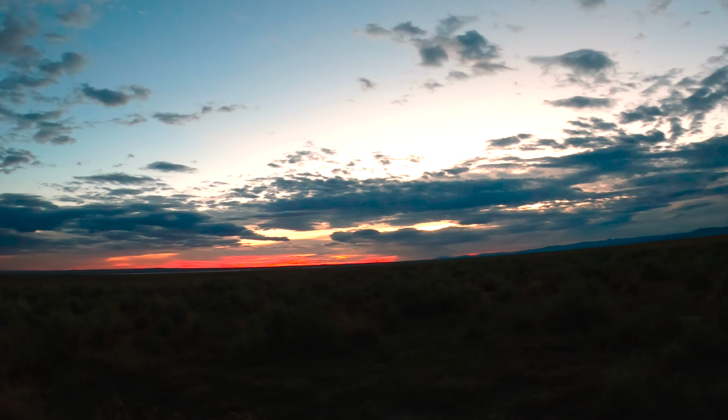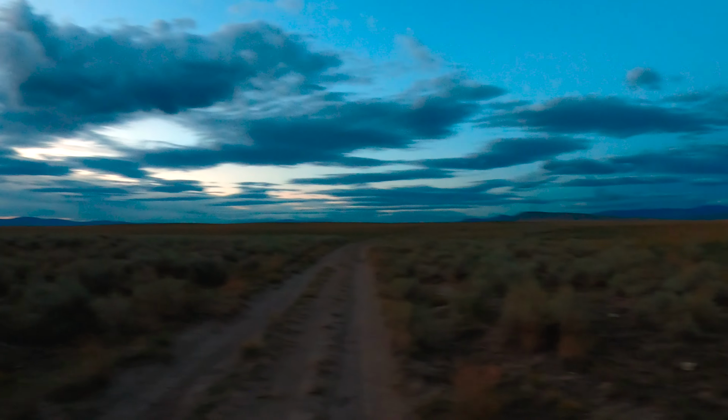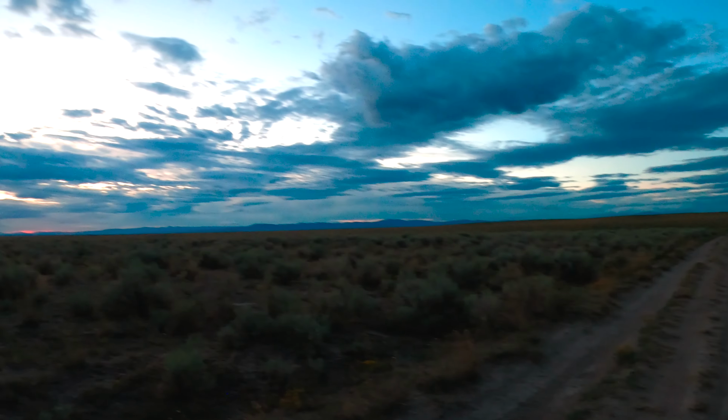Beautiful sunrise as always. I haven't seen anything out here yet. I'm trying to use my binoculars every time I come over a little rise, so hopefully I can snatch something before they see me.